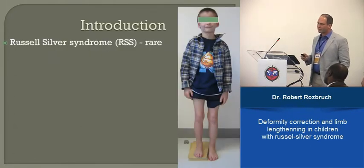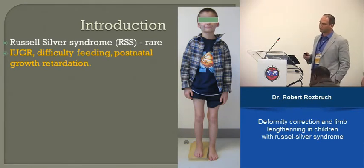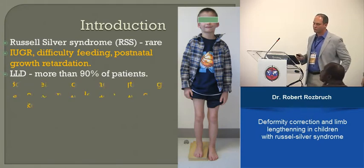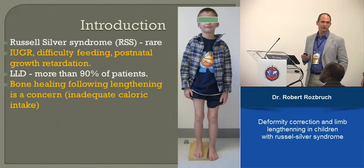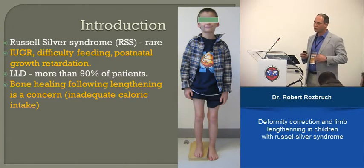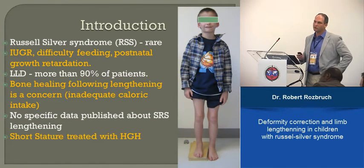We published our experience in the Journal of Children's Orthopaedics a couple of years ago, and I'll just go through some of the stuff about the syndrome. It's an intrauterine growth retardation. These patients are born small. Everything is small. They have difficulty feeding. They have postnatal growth retardation. Leg length discrepancy as well as short stature is present in more than 90% of patients. Bone healing would naturally be a concern because everything is retarded and slow. Kids often require feeding tubes when they're little because they have difficulty with caloric intake. And there's really no specific data.